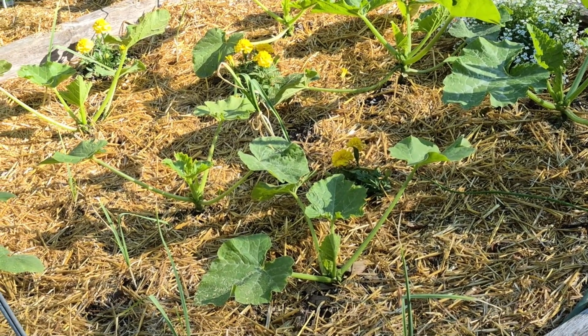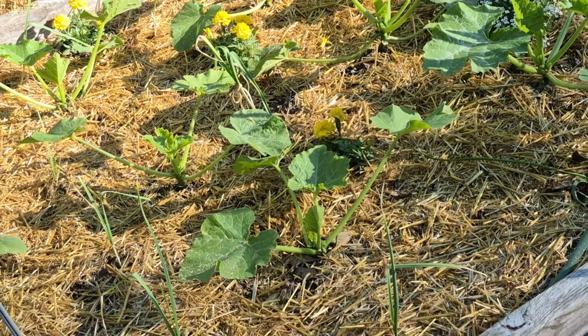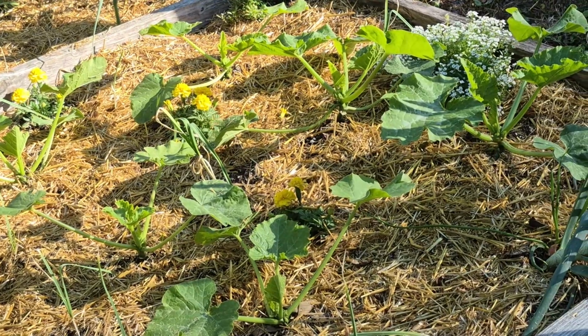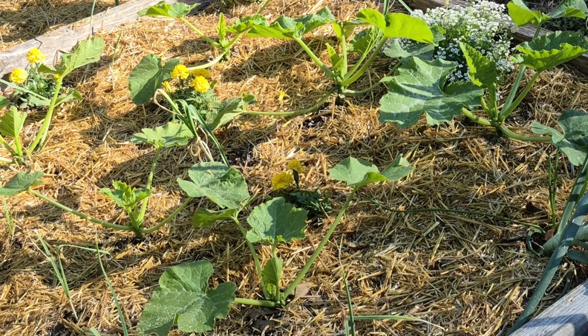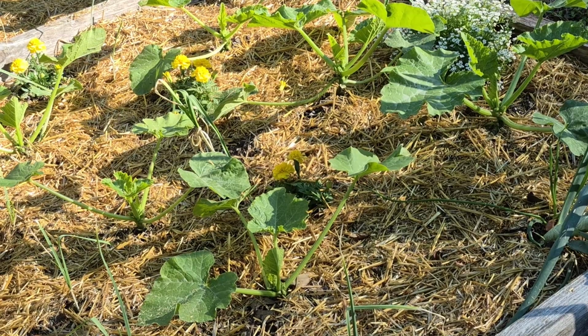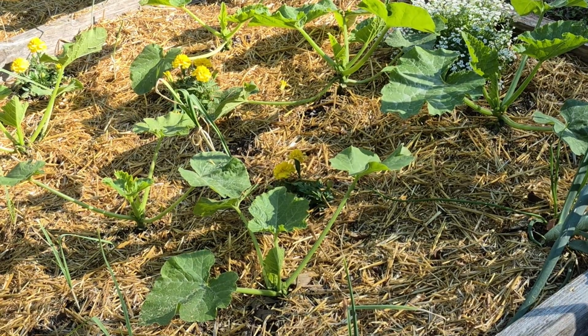But I really do love how these squash plants look. I love their big leaves. With the big leaves, it's really important to turn them over to look at them to make sure that there are no eggs and no bugs themselves.